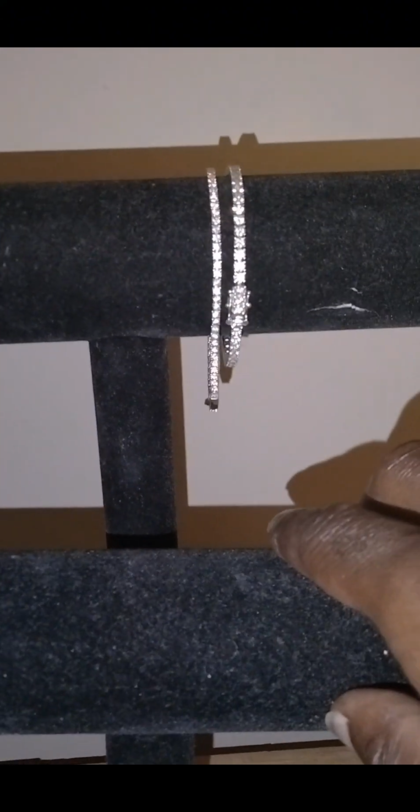In the bracelets, let's see, about 150 here. About 150, almost $200 here. So that's the James Custom Jewelry breakdown with the jewelry. We're gonna get to the watches aspect. Let's turn this around.